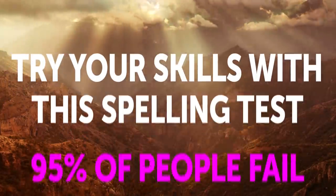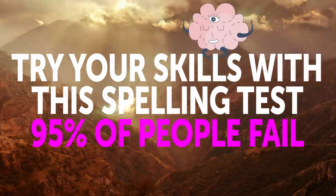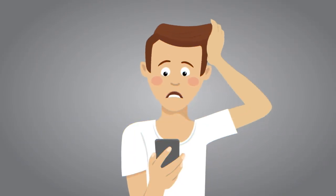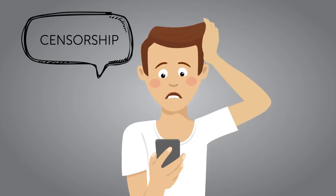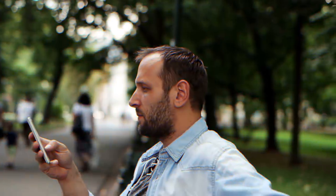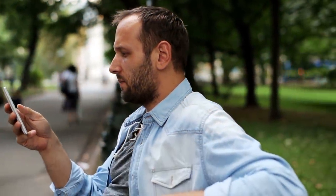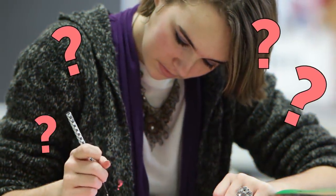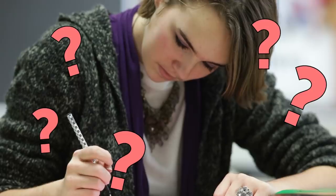Hey, try your skills with this spelling test. 95% of people fail. You know, autocorrect can sometimes annoy us and even leave us in some pretty awkward situations. But be honest, we've kind of grown dependent on our phones and computer spell check feature. When was the last time you actually had to test your spelling skills? Your 6th grade spelling bee?